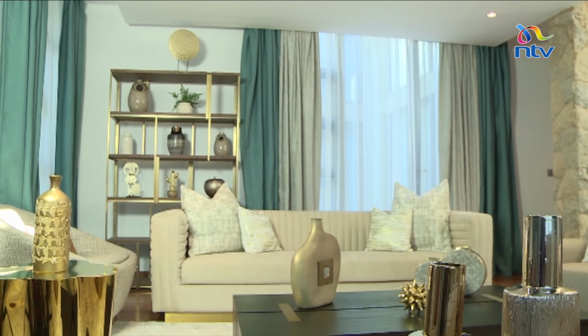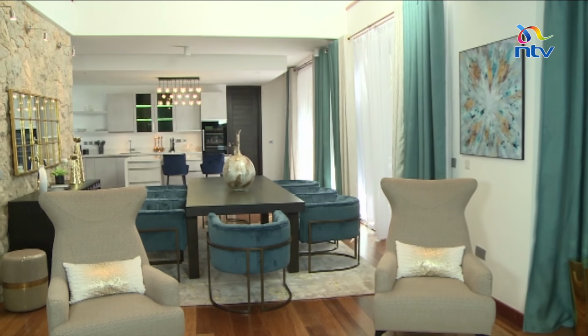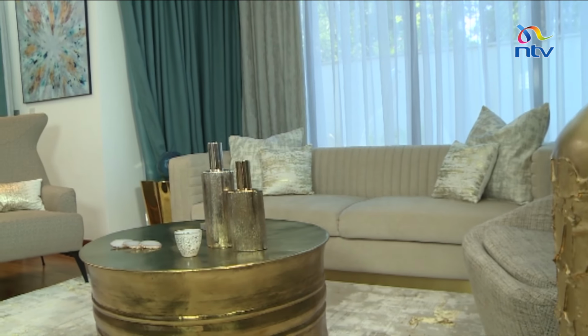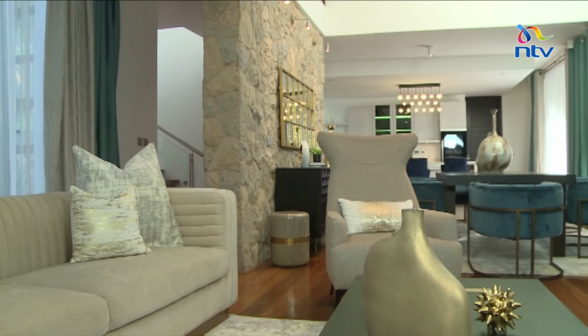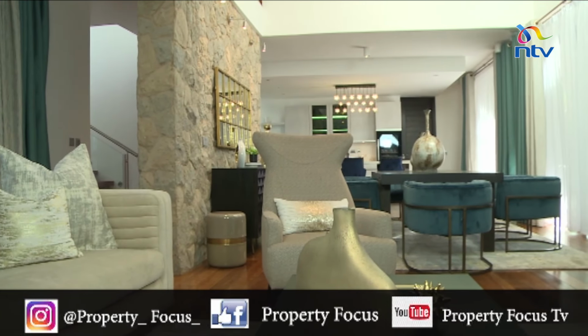So we've added blue to just bring a touch of color in this room. And as you know, blue is a healing color. And being a family room, you want a room where you can relax and enjoy yourself as you watch, you know, your Netflix and whatever you'll be watching, just enjoying your space with the family. So yeah, that's what we wanted to create in this room.